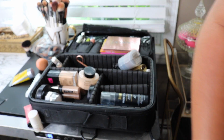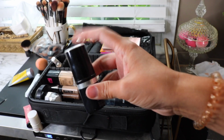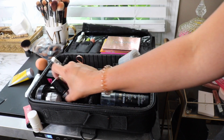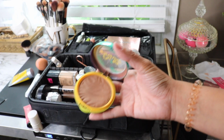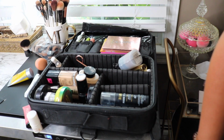For cream contour, I think I'm going to use the Makeup Forever Y505 cream foundation stick. That's going to be my cream contour shade for days I want a cream contour. As far as bronzer goes, I haven't used this in a while. This is the Butter Bronzer by Physicians Formula. I think I'm going to use this. This is a really good bronzer. So I'm going to put that in there.